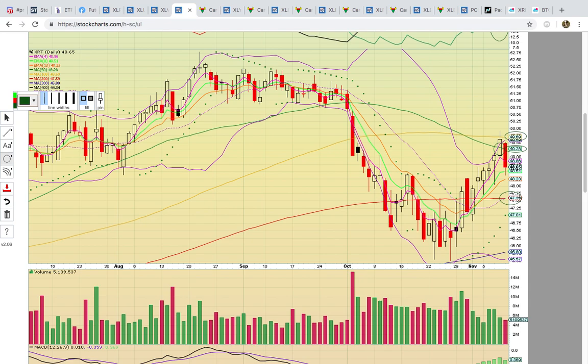That would be the downside risk. What you want to see here is this EMA 8 at 48.51 hold that 48.50 level, and then a push back above 49.75.